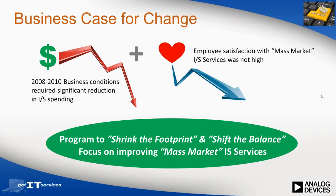Now, the business case for change, why do we need to do something different? There are two major driving forces. Like most companies, back in 2008, with the change in the financial climate, we had a dramatic reduction in our revenue, and we needed to take a look at costs. That was the first driving factor.